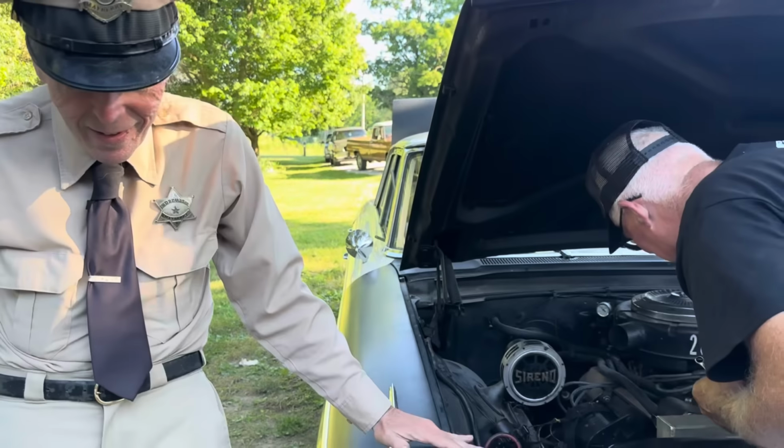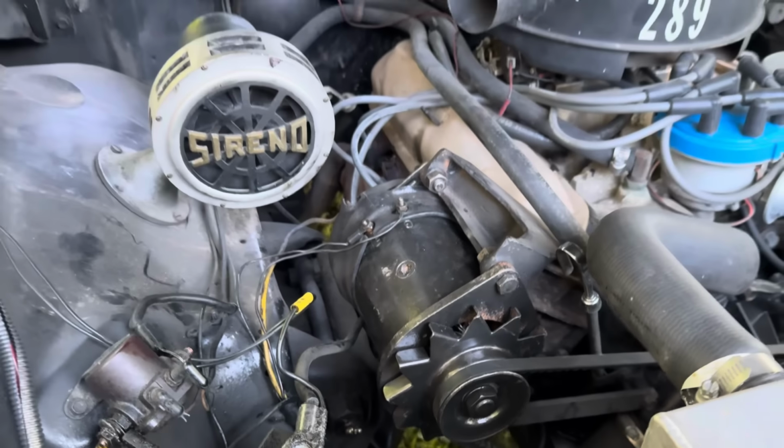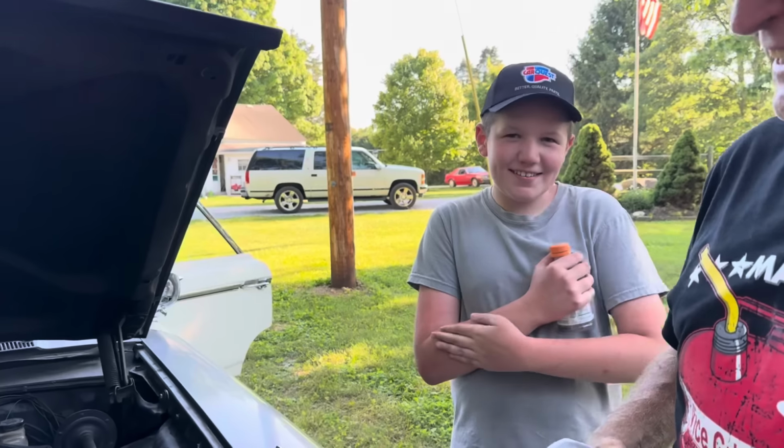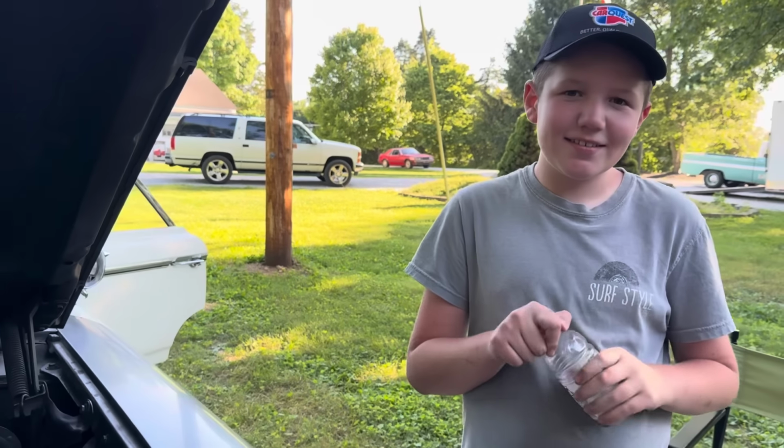Once Barney got his spare generator installed on his Ford, it was time for everybody to clear out so he could give himself a sobriety test before he heads home. I hope you guys make it back to Massillon, okay? Yeah, we will.